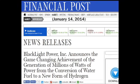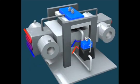We're joined today, January 20th, 2014, by Randall Mills of Blacklight Power in New Jersey. They put out a press release on the 14th of this month saying that they're going to be doing a demonstration on the 28th of their Blacklight Power system, and in the interview you'll see that he's basically very close to having a full prototype ready to go.